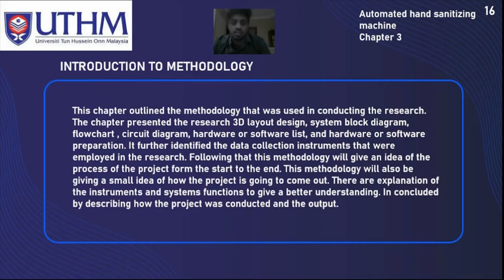Today I'll be presenting about the methodology. The methodology consists of 3D layout design, system block diagram, flowchart, circuit diagram, hardware or software list, hardware preparation, further identification, data collection instruments that were employed in this research.